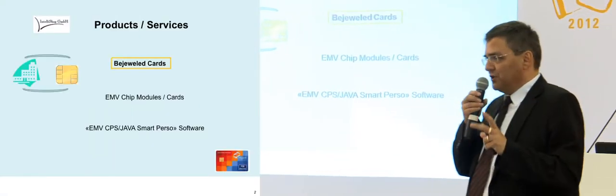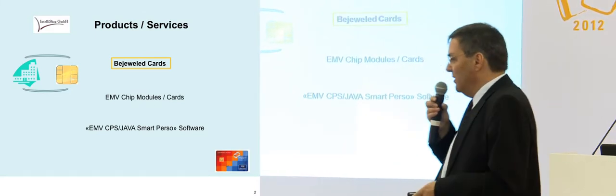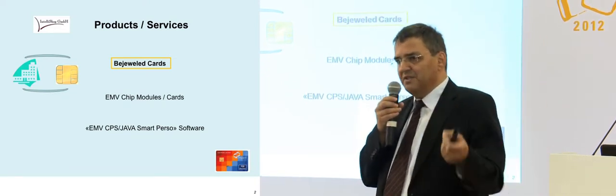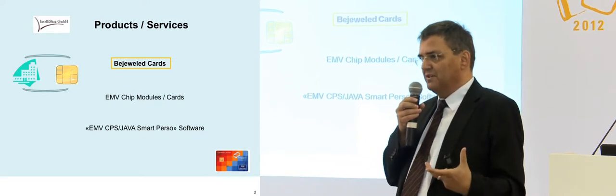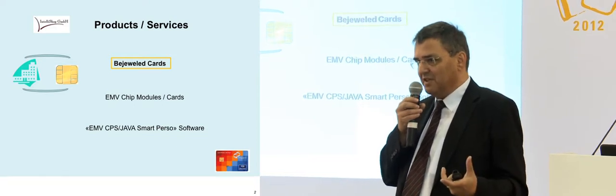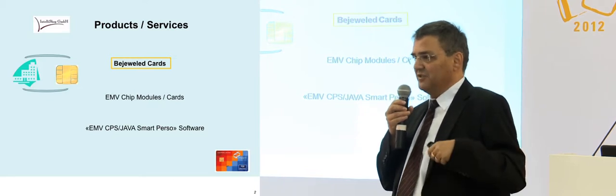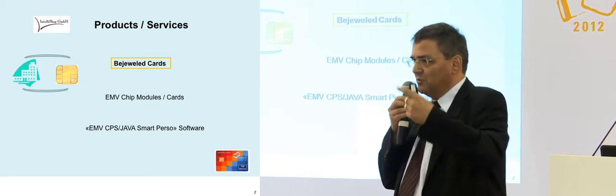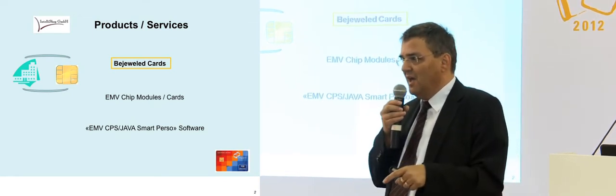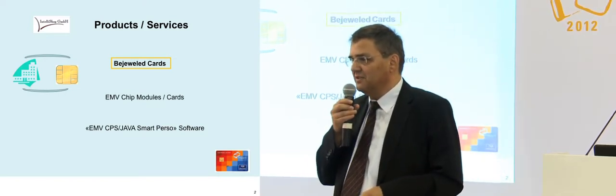So in general, we offer 3 products. One is what we call bejeweled cards, which I will go in depth on today. We are also a distributor for EMV chip modules. That's a new business model where basically we own millions of chip modules and give the banks the freedom back to choose the plastic manufacturer by asking them to quote for the plastics plus the embedding, while they can source the chip either directly from us, or we supply it to the card manufacturer, or we help the bank to find the plastic manufacturer.